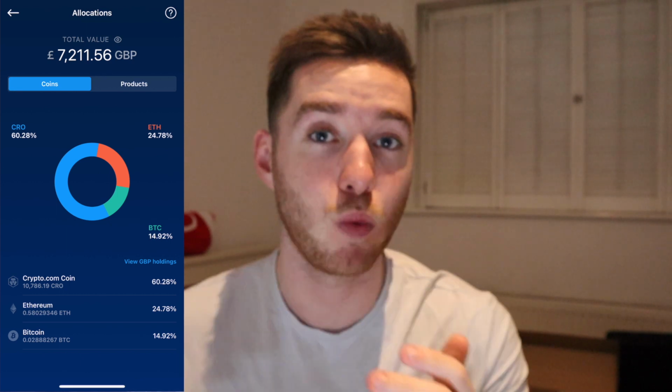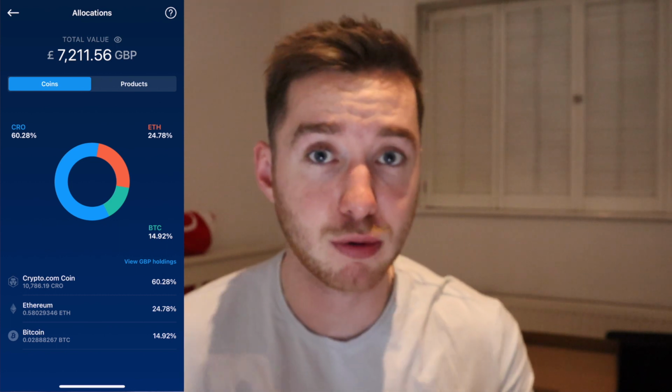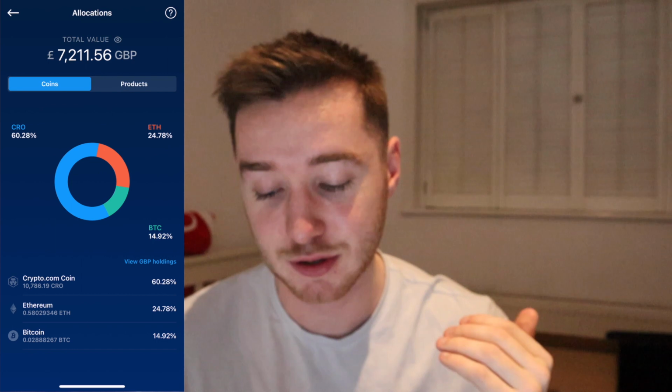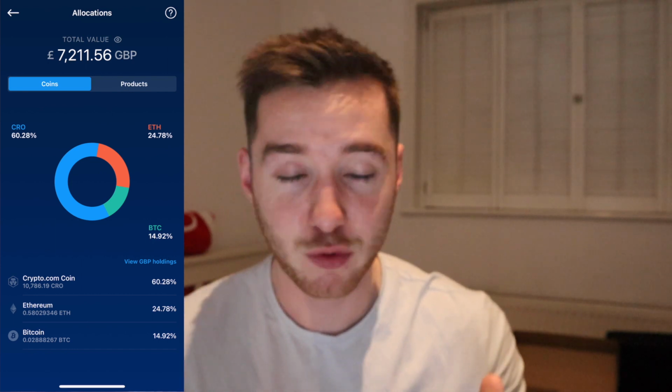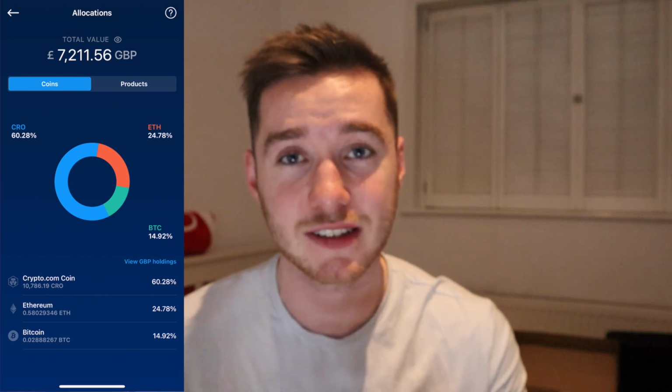A cool thing as well about this portfolio allocation screen here is it shows my complete portfolio, no matter whether it's in wallet or earn. So I can see collectively between the different products that crypto.com have, I have 10,000 CRO, 0.5, 0.6 Ethereum, and then nearly 0.03 Bitcoin. So that's very interesting to see. And that really wraps up my crypto.com portfolio.